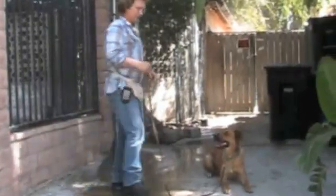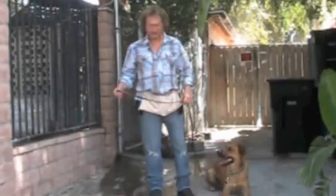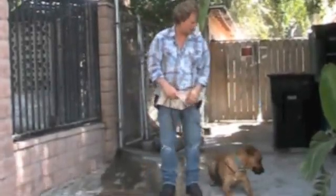Well, now we've completed our little down stay exercise in the presence of this dog at a fence line, and we're going to continue on with our walk. Okay.